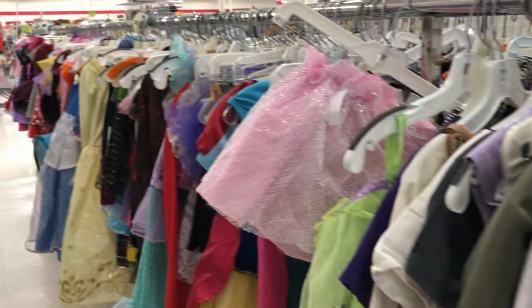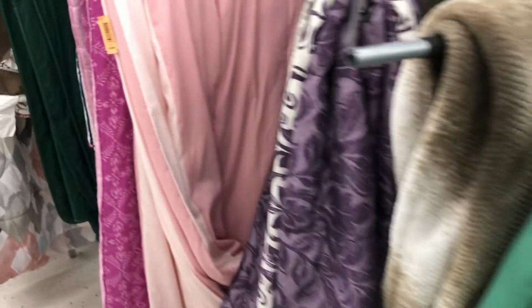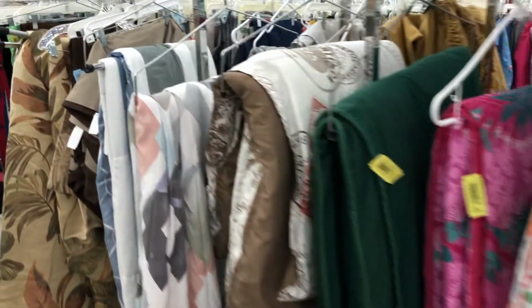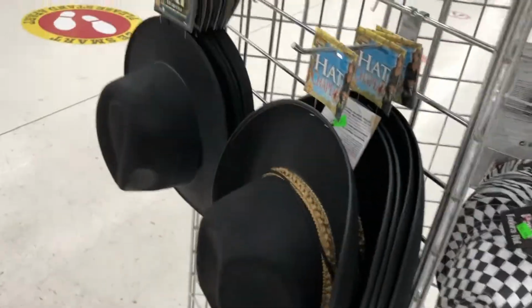Alright, so as soon as I walked in, they had this huge rack of actual costumes, but unfortunately they were mostly kids' sizes. So I went over to the fabric and textiles area, hoping to just find some fabric that I could DIY. This day, blue tags were an extra 50% off, as you can see, so I tried to stick to those. And on my way out, they had an actual section of cowboy hats, which was perfect.